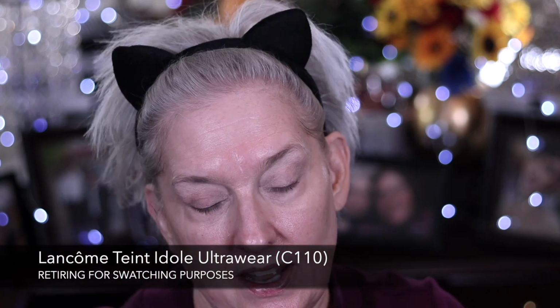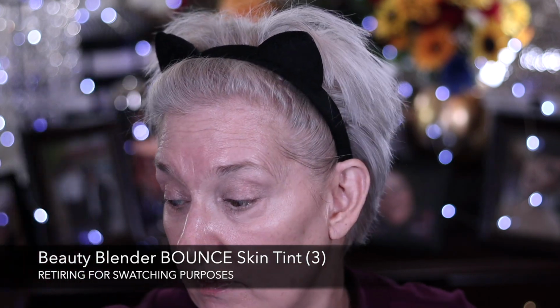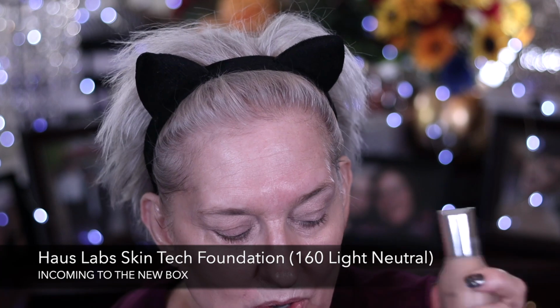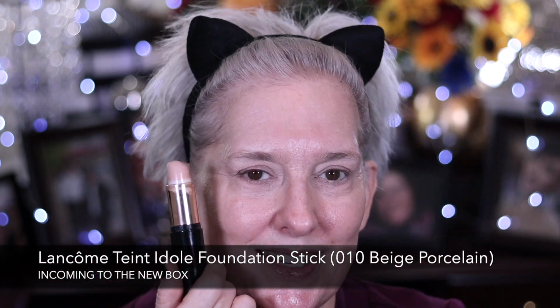For foundation, they don't have that much in them, so they're going to be definitely put aside with those concealers so that I can use them for swatching purposes, but they're all but gone. And I'll pick up another one of these in the summertime. This is really good, and I don't want to stop using it, but I am going to bring in a couple of others, and I'm going to try to use those first. My Lancôme Teint Idole Foundation Stick, which you can see isn't going to take very long before that's gone.